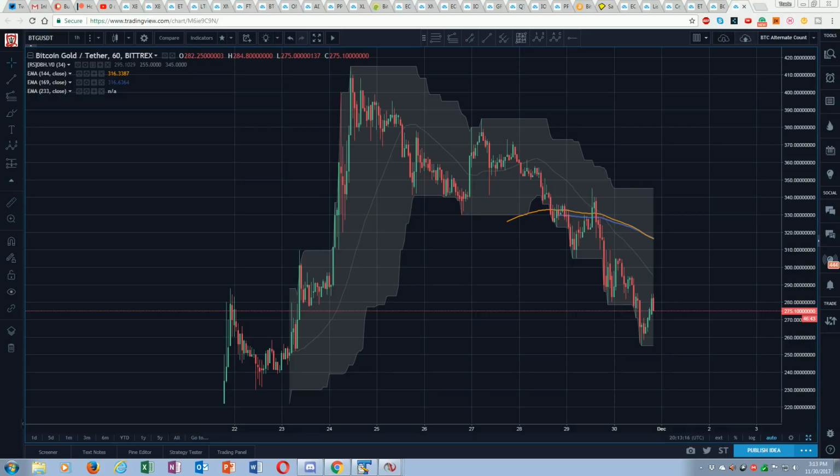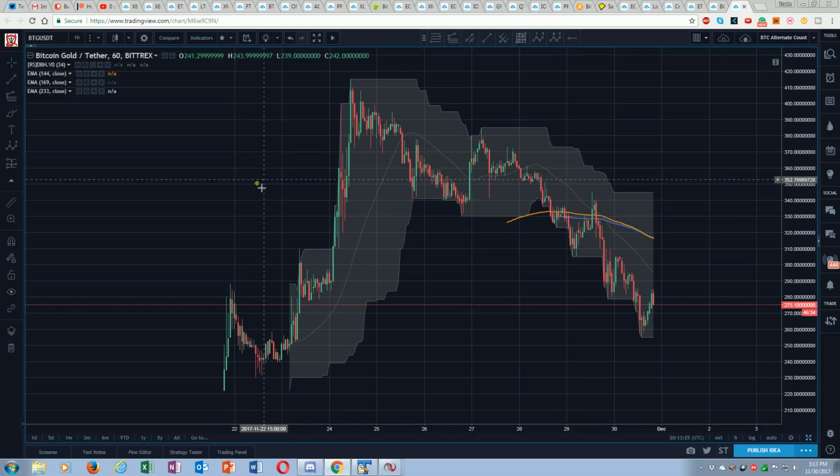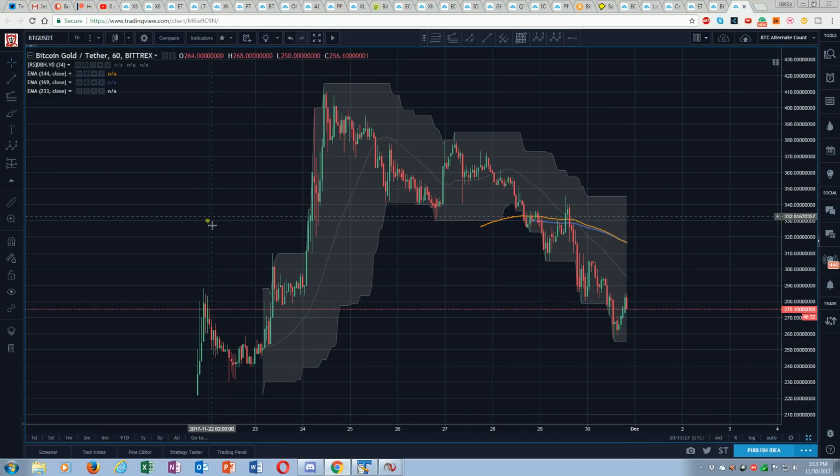So this is Bitcoin Gold on Bittrex here to the US dollar tether, and a few things to note here. It's definitely trading technically. We definitely have algo footprints in here. So let me show you what we got. We don't have a lot of history here, so I'm on the 1 hour chart here. But just doing basics here.